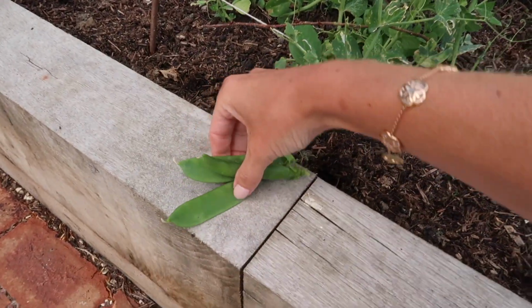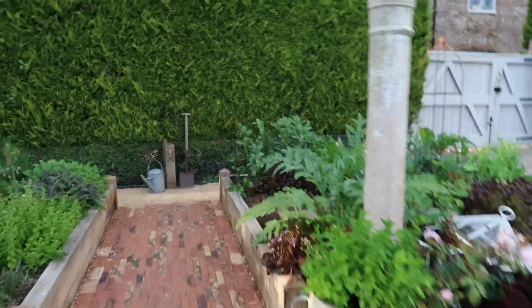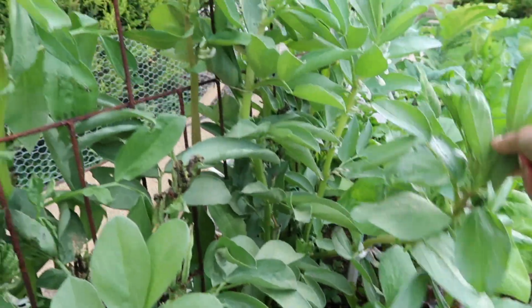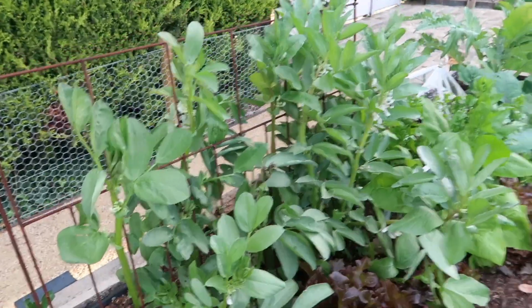Wow, steady on. Don't get too much from the garden. I could add some broad beans actually as well. Definitely need to come and string these up. No, I'm not going to attack this just now. I'll leave these to grow a little bit bigger.